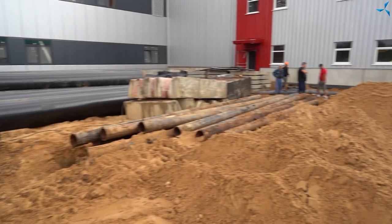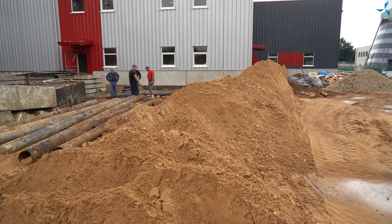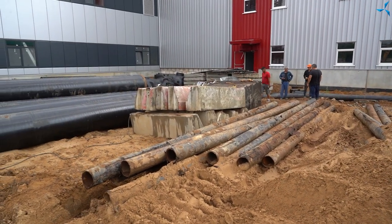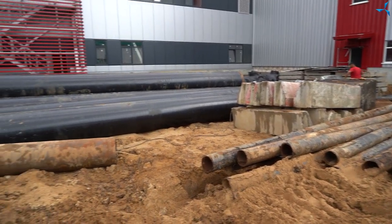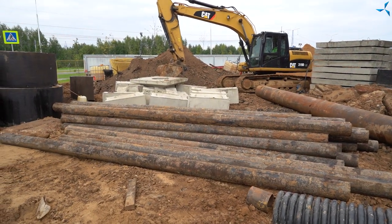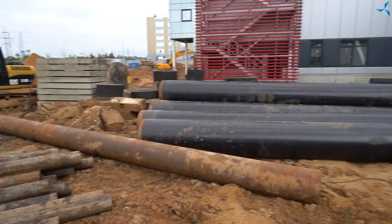So, sewage, heat supply, and then it will be what? Stormwater drainage. It is a real problem now. When it rains, the site is flooded. Here on this side, you see sand for backfill, and there are pipes next to it for the pit, for the piercing. These pipes and those pipes. And you can also see those plastic barrels or wells. There are 8 of them.